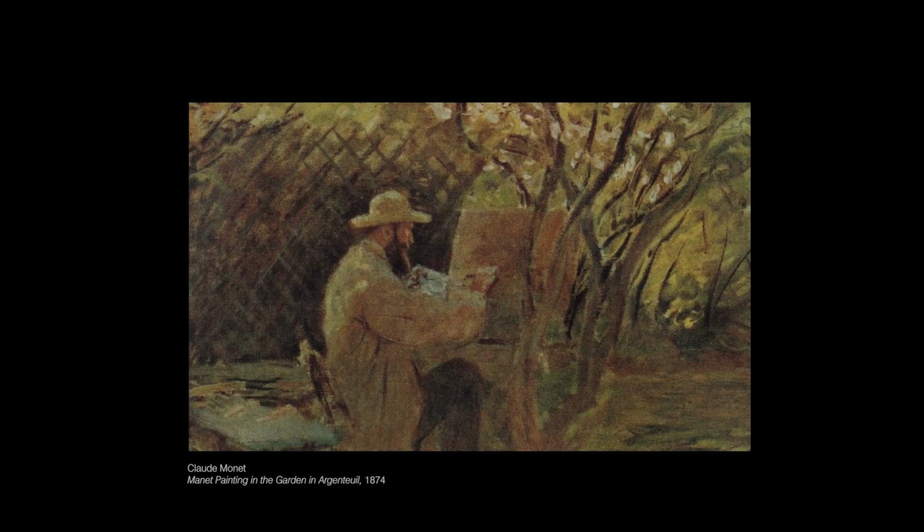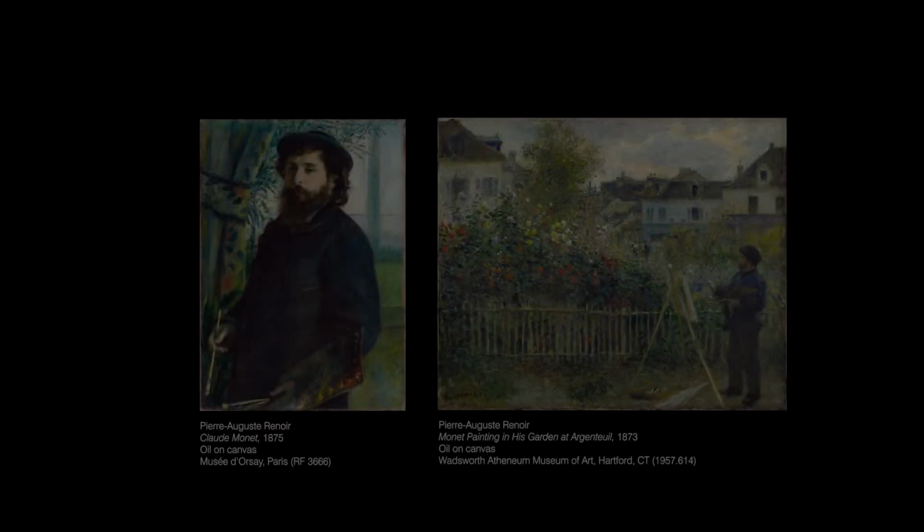Monet also painted Monet at work in the Argenteuil backyard garden, so we can see a little bit of the setup and get a sense for their solo projects. Clearly, they were looking in perpendicular directions, even painting in such close proximity to one another. It's instructive, I think, to see artists portraying their friends at work.